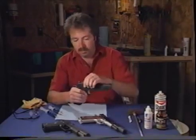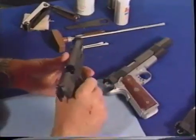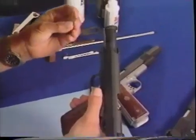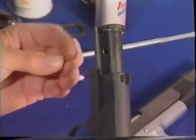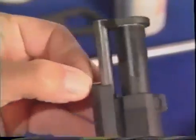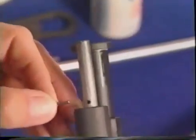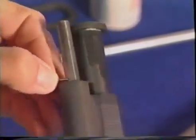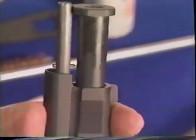First step is always, make sure the handgun is empty. Lock the slide back. Just take a takedown pin, which you should have received with your pistol, or it can be made out of any small nail, or a paneling nail actually works the best. And what we're doing here, there's a hole right in the guide rod here, right in front of the frame skirt. We're going to insert this little pin in there, put it all the way in, like this.